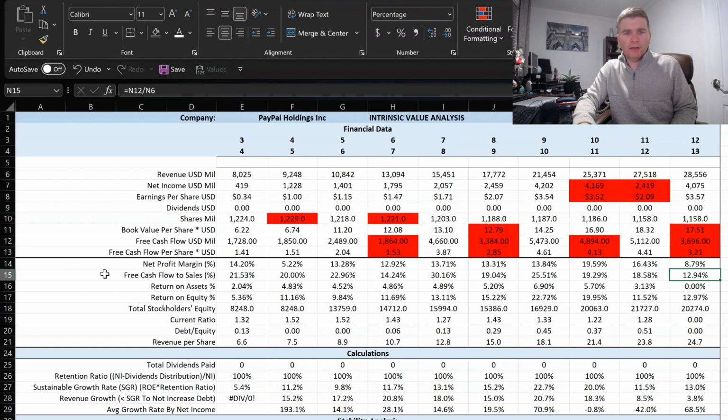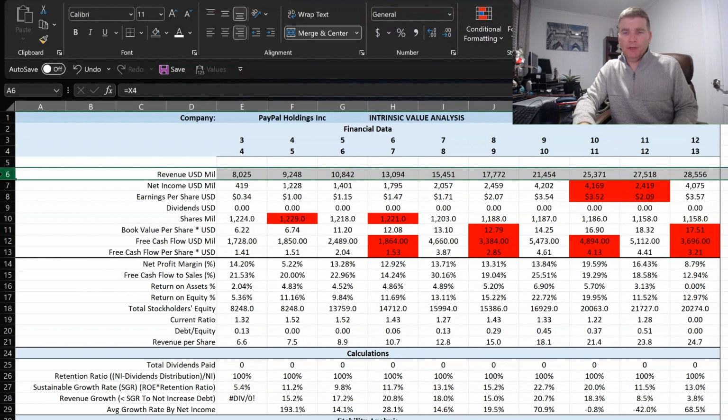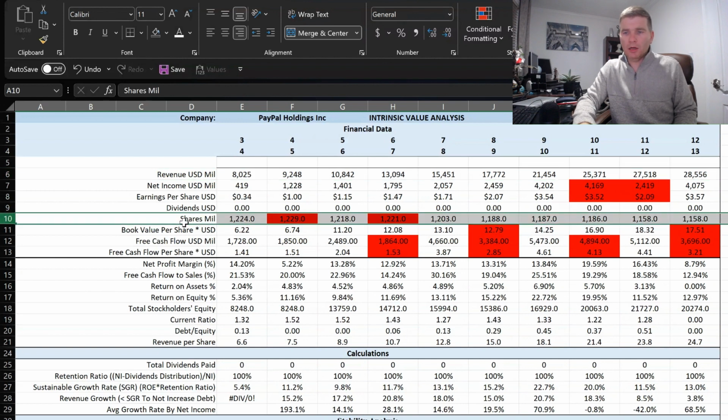But it's not all negative. We can see here revenue that's been increasing over the past 10 years. So that's a nice sign. Share count 10 years ago, 1.2 billion, currently 1.16 billion. So down about 5%. And on their most recent earnings call, management did say they are going to look at aggressively buying back shares. So with this lower share count, probably a perfect opportunity for them to do so. So hopefully they're able to take that advantage. And over the next couple of quarters, maybe we'll see that in their share price start ticking up.